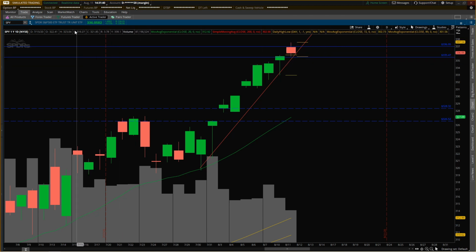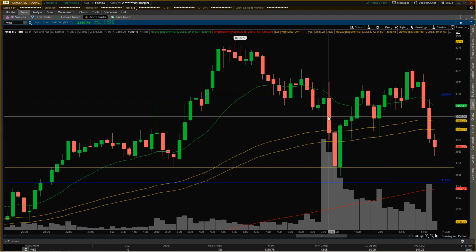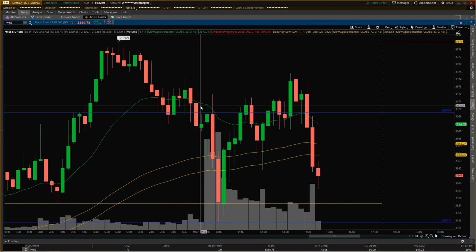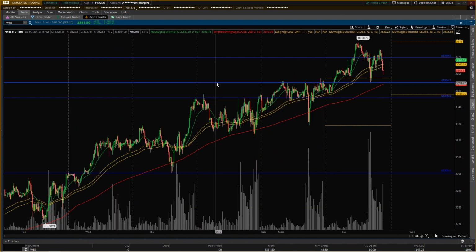I marked it up on the MES, the micro E-minis, and I was looking at it in here because it was hovering around it during the pre-market of SPY and everything else. So when it opened, it dumped out and then pushed back up and rejected, and then a new candle came and it pushed. And when it came back under, I took a trade off the resistance of this gap.